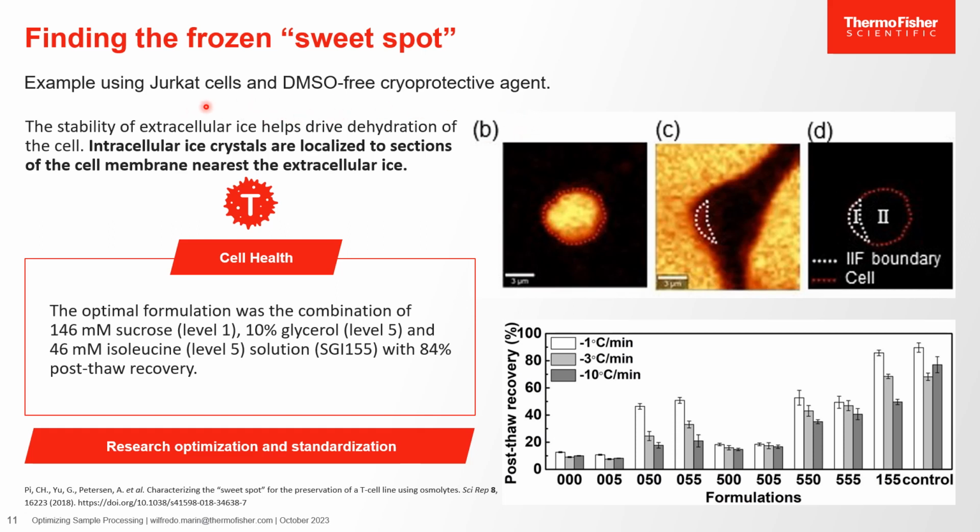And in this top panel, you'll see that they actually created the outline of the cell with an amine solution, and we're able to find where the ice was, and it's on the cell boundary of the cell. So right off to the edge. And basically the key takeaway point is that the intracellular ice crystals are located in sections of the cell membrane that are nearest the extracellular ice. So not necessarily the unfrozen section of the solution, the cryoprotective agent, but other blocks of ice next to it.